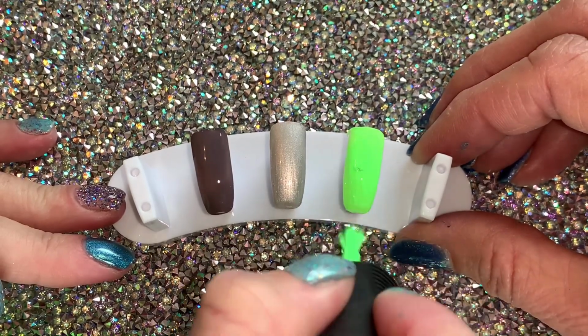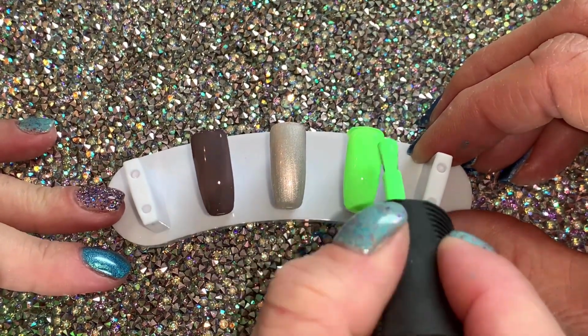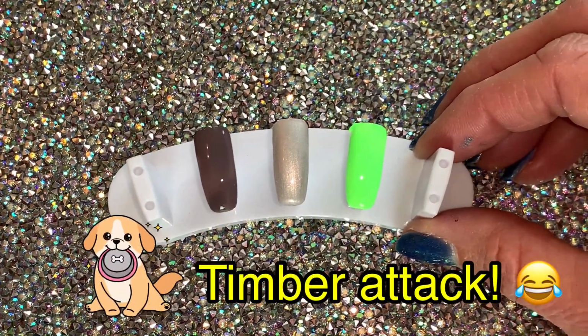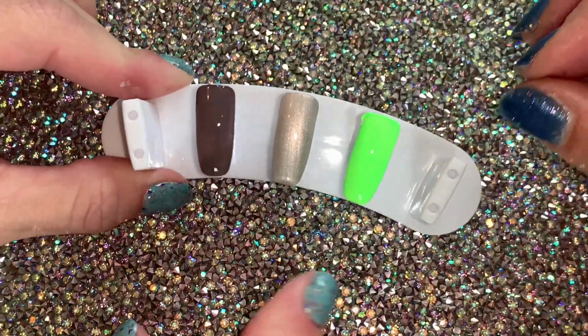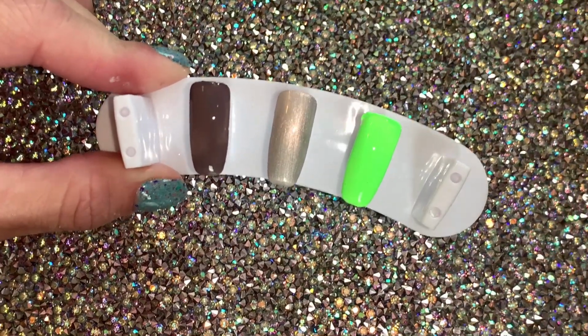Look at that green color. Oops, and now I've got something in it. Ow! Oh my goodness, sorry, puppy just bit me. Puppy is causing some problems over here. He thought my toe was a shoe. All right, so we're going to do some second coats.